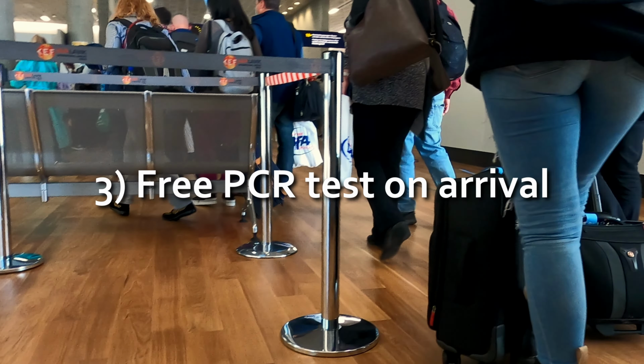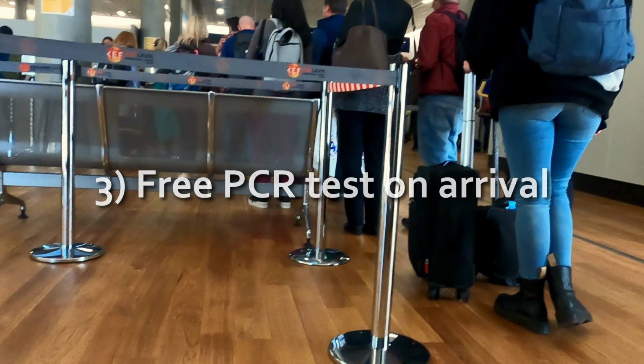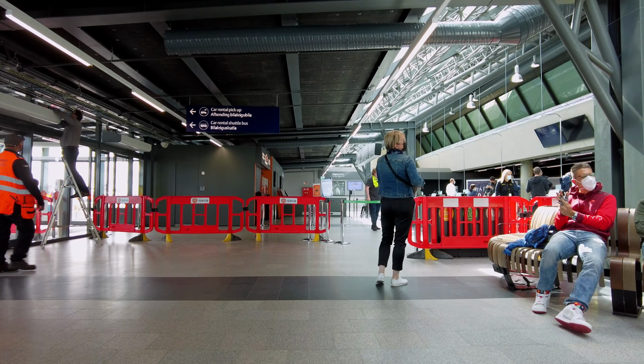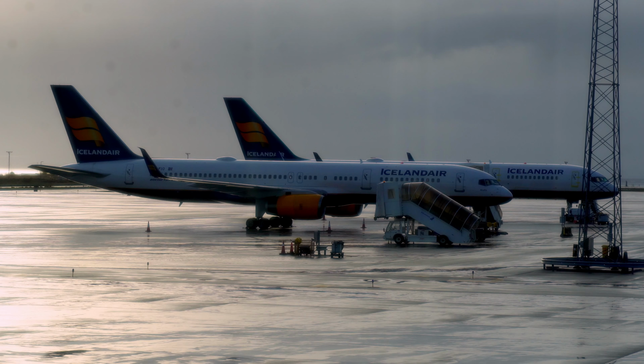3. Everyone gets PCR tested upon arrival. Everyone! If you are vaccinated, you can go on your way, but you're supposed to head directly to your accommodation to quarantine until you get your results. And that's it. So let's now talk about Icelandair and my experience flying with them.